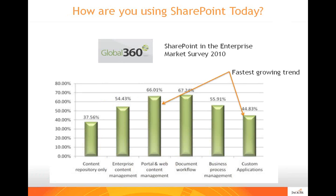We like this report here. This is from Global 360. This is their SharePoint in the enterprise report. It's the end of 2010, so it's about a year and a half old, but it's really still important. And look at the use. This is very consistent with what you told us, that a majority of the use is through portal and web content. And that portal content is key because things are really being centered more around the line of business way of delivering. And look at custom applications.